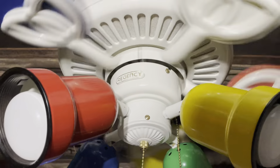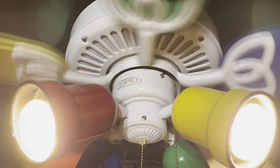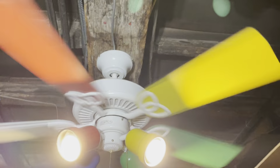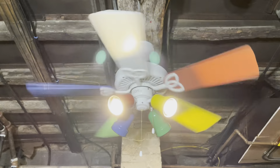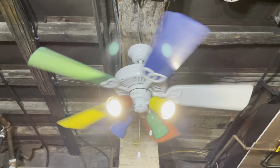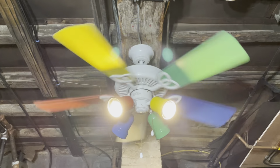I feel a good breeze underneath it. Now to go ahead and show it with the light. Something I can see in a kid's room, or even at a summer timeshare house, in a room that they have just for the kids. Beach house.